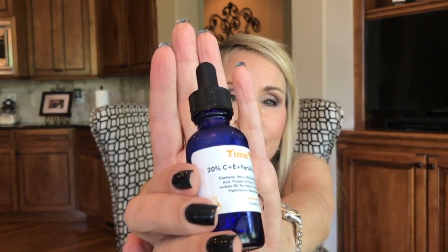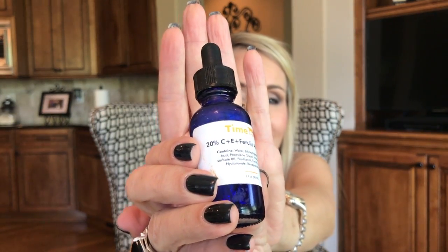This is my big boy, and I love this guy. It is the Timeless 20% vitamin C plus E plus ferulic acid. And it is a serum that I actually put on my skin every morning. I have already repurchased this. In fact, I've gone through 2 bottles of this. And vitamin C evens out your skin tone, and it encourages collagen growth.